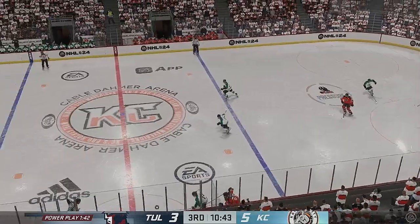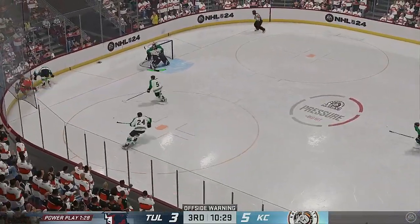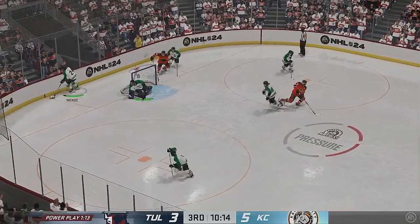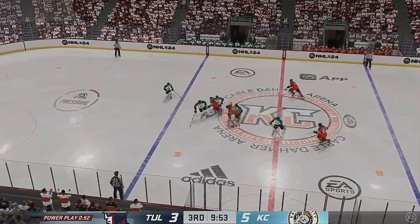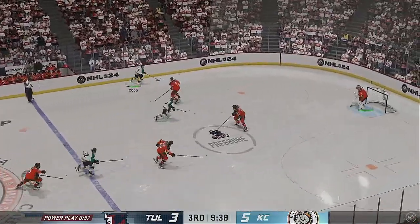Helvis has it in the defensive end. They clear the zone. Tulsa's got the puck along the wall. The Oilers take over on possession. Knocked away by Helvis. At center ice now. He grabs the puck. Gains the zone.